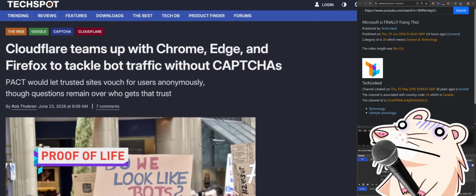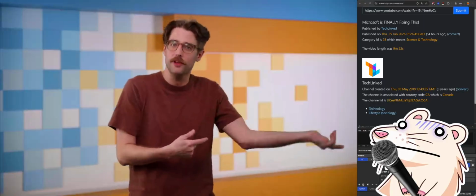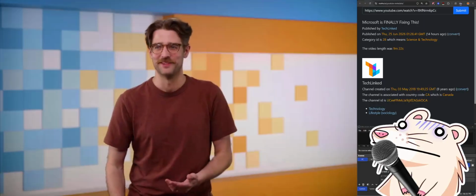Cloudflare is working with Chrome, Edge, and Firefox on private access control tokens, or PACT, a way for websites to tell humans from bots without using captchas, logins, or extra tracking. PACT would let trusted websites issue anonymous tokens your browser can flash to other sites, proving that you're a real human, or that an agent is acting on the behalf of one.